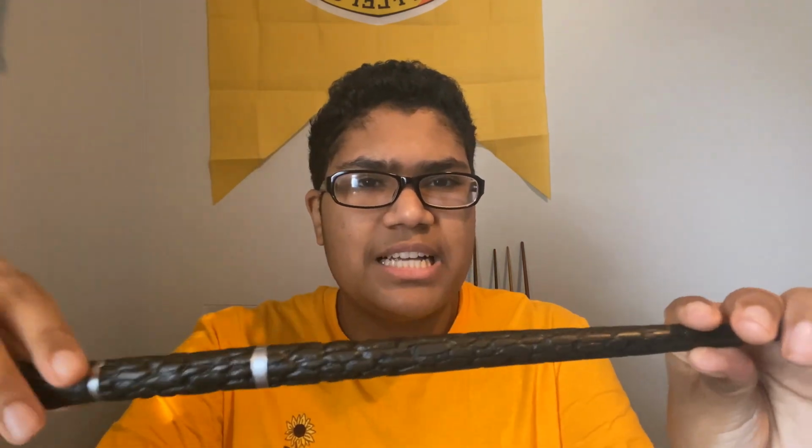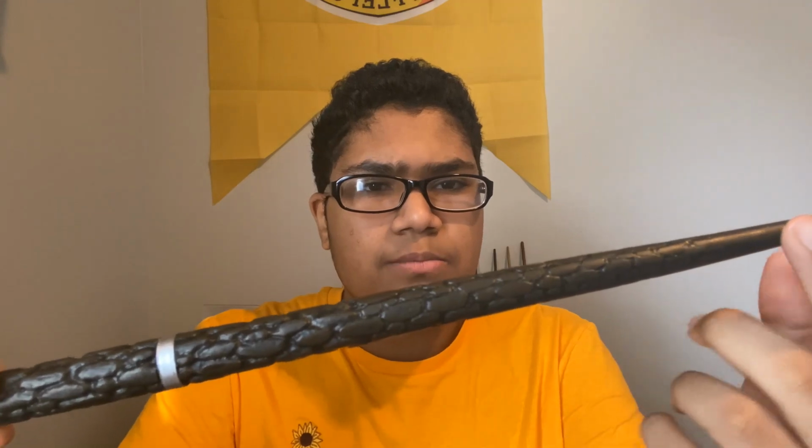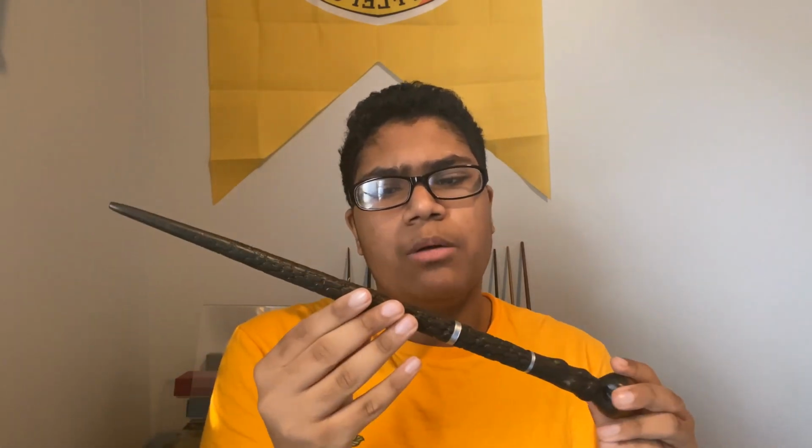And then we have 2 silver rings right here, and then the rest of the wand has this reptile skin like shaft all over it, which I think is interesting for Moody. But also, another fun fact about Moody is that he even used his wand abilities through his staff, not just his wand. Next up, we have one of my favorite Slytherin professors.